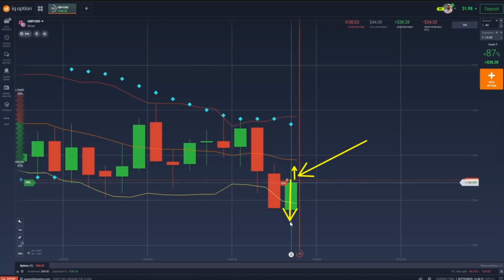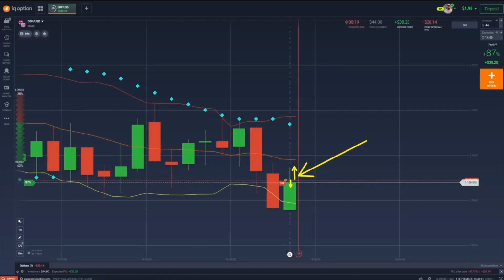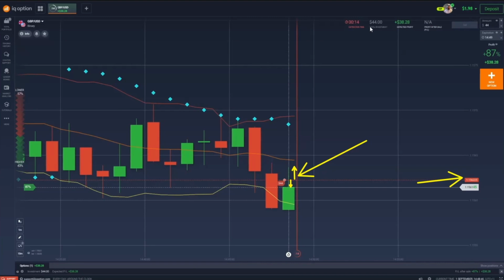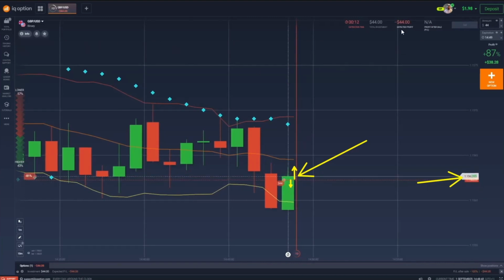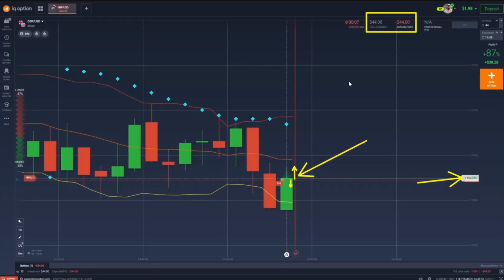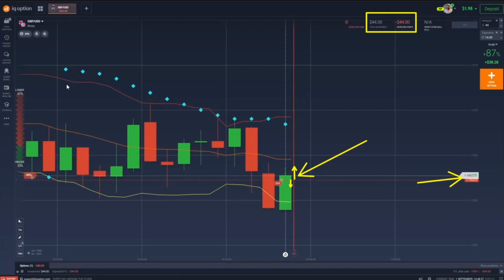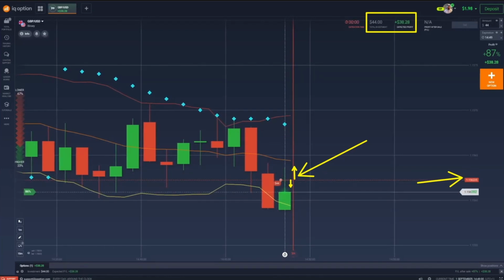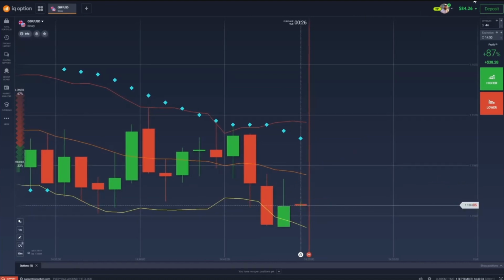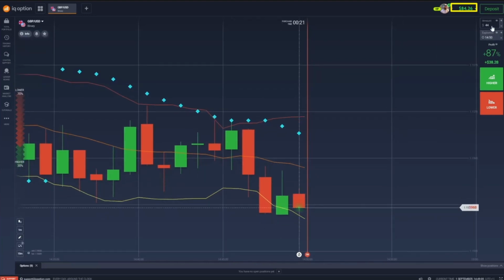I believe that this candle will close under this price, the price I opened here. So yeah, as you can see right now, we will make over $88 or $90, over $90 in just a few minutes. Beautiful, beautiful. $98, 90, or 84, sorry, $84. Beautiful.